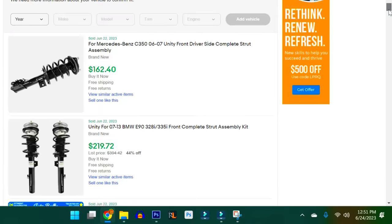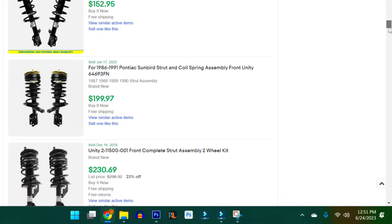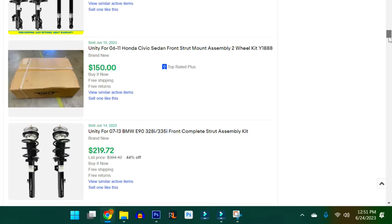Still don't know exactly what this thing is, but I punched it into eBay, sold listings brand new like this, and they seem to be going for $100 to $200 depending on the model. This box we found looked exactly like ours for $150, and it was the cheapest one I saw. So hey, I'm calling it $150.